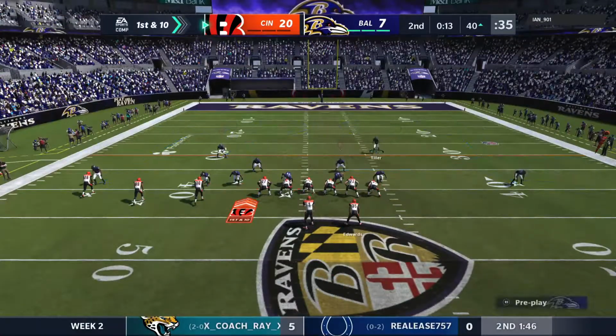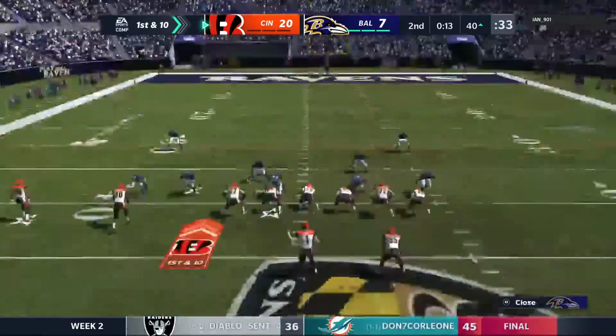Let's go, defense. Let's get out the field, defense. Check right on street.